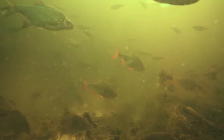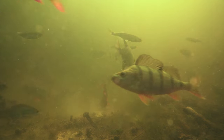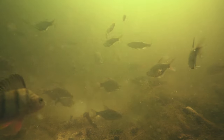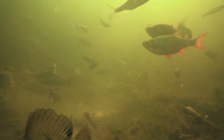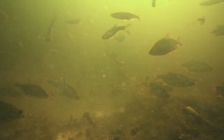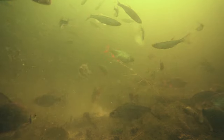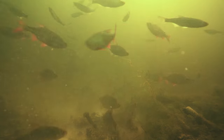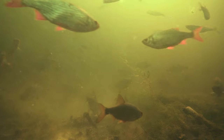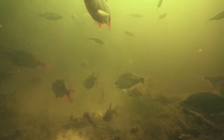Yeah, I think I will check my feeder out just to kind of get the feel for it. How about that for a perch showing off? Nice, beautiful perch, very, very nice. So yeah, I will check my feeder out just to see where it lands and how to approach this little peg or area in front of the camera. I see those roach are feeding as well, so I just hope, if I do not hook a tench quickly, maybe I will hook a roach, a good roach, it would be nice.